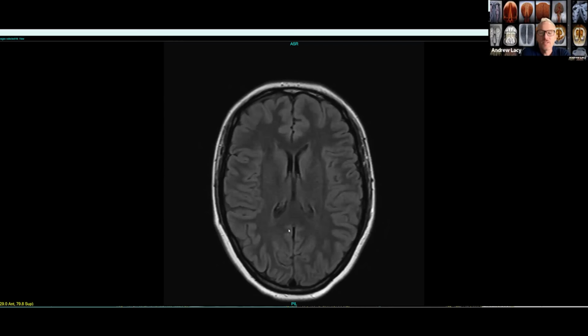Excellent. And I want to reiterate because it's quite a common question. If you have dental work, you can still get a scan, correct? Yes, 100%. Otherwise there wouldn't be too many people getting scanned, I don't think. Lots of us have dental work and we get scanned.